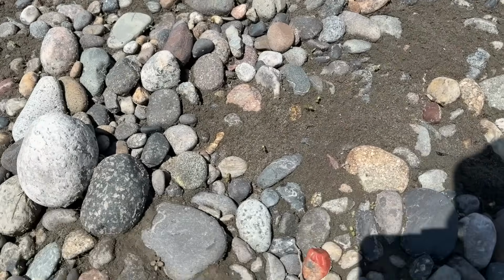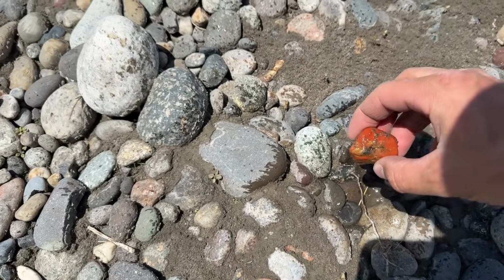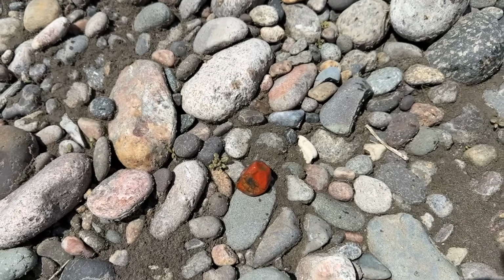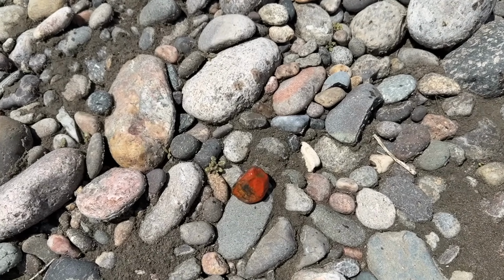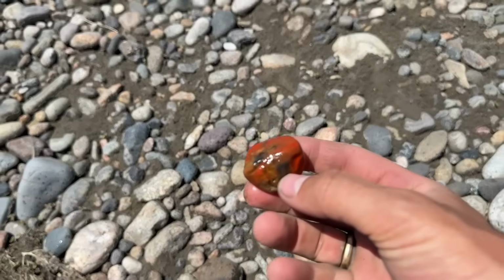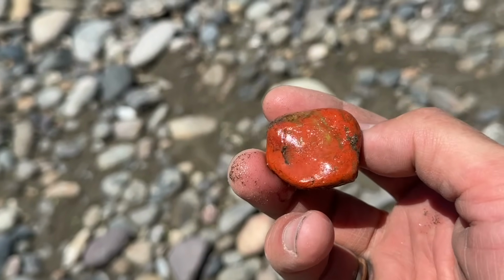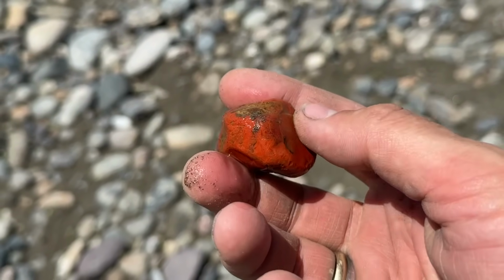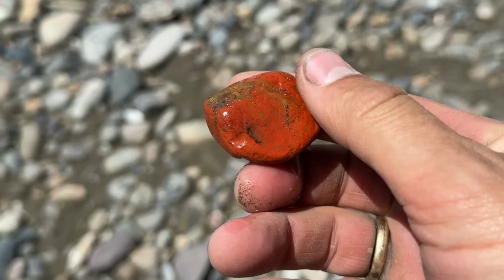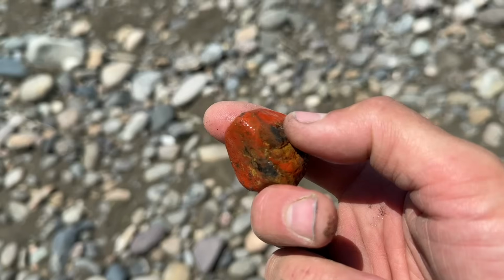This one caught my eye from a little ways away because it's a color that I don't typically find a lot of out on the Yellowstone. That sort of brick red jasper. That's really pretty. That would do really well in a little rock tumbler. Super cool.